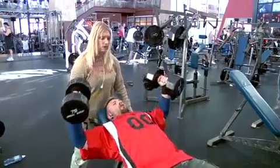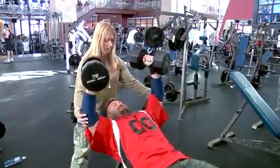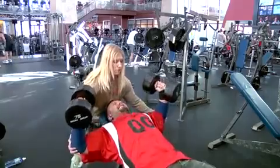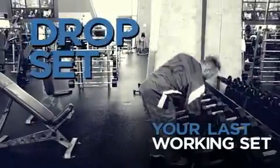We'll also be adding a drop set to the last normal working set, just to really punish the muscle and flush the upper pecs with blood, so we can get the nutrients in there to repair and work on this particular area, which is a slight weakness for me.